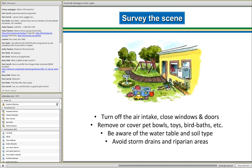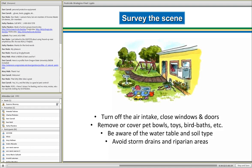Avoid spraying near storm drains or riparian areas. A riparian area is an area that's really right up against a water body. It could be along a stream, a ditch, or a pond, but it's the area that slopes down to meet that water. And if you can avoid applications in those areas, it's generally best for water quality if you do.